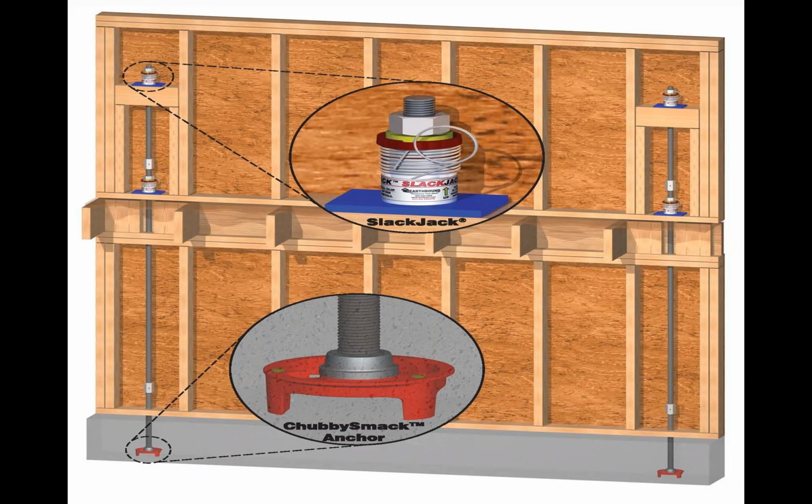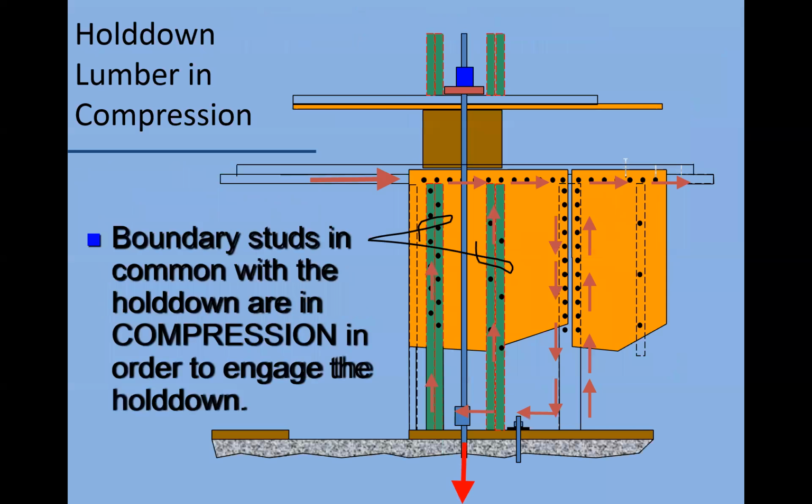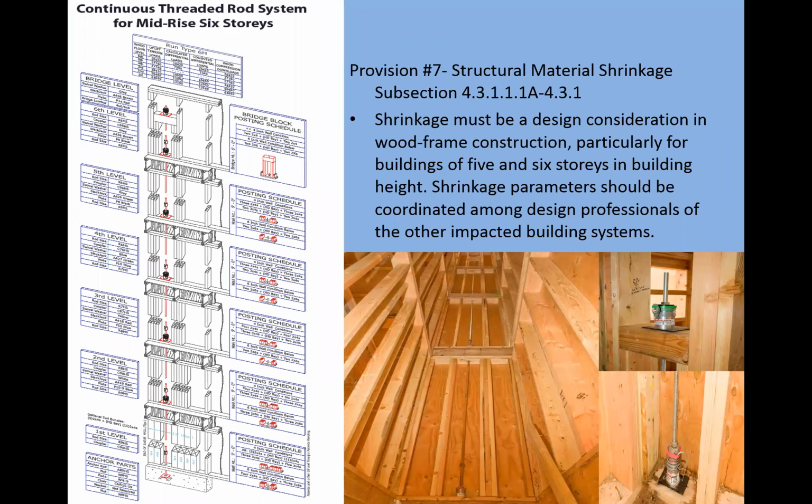However, as shrinkage occurs in wood frame buildings, the tight connection at the end could be changed. In such case, slack in this system can be used. This is an example of a component that holds down the lumber, which is in tension, marked in green. This is another example of the component used that holds down the lumber that is in compression. A threaded rod system with shrinkage compensation device can be installed to address the material shrinkage issue, particularly for buildings of 5 or 6 stories in building height.